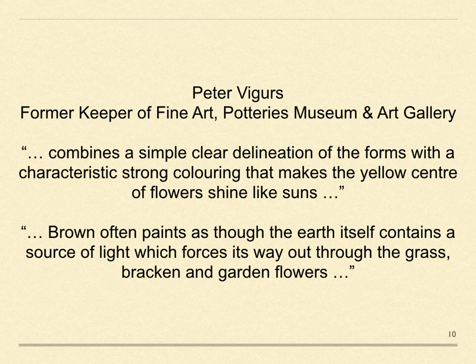Here's another quote also from Peter Vigers, who was familiar with the work of C.W. Brown. Peter was a former Keeper of Fine Art at the Potteries Museum Art Gallery. He says, C.W. Brown combines a simple, clear delineation of the forms with a characteristic, strong colouring that makes the yellow centre of flowers shine like suns. Brown often paints as though the earth itself contains a source of light which forces its way out through the grass, bracken, and garden flowers. In the next slide will be an example of paintings that try to emulate what Peter is saying.